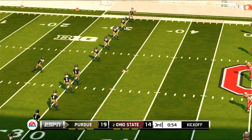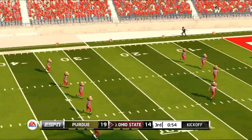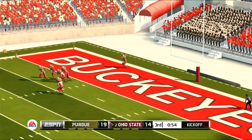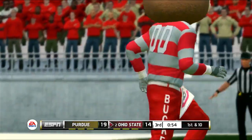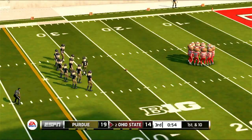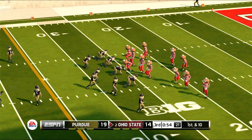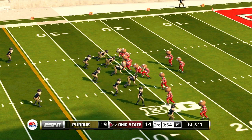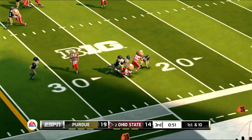Looks like they're ready for the kick. He just drills this one. And it goes into the end zone, down for a touchback. Let's see how the defense responds now, coming off that big play just a moment ago. This quarterback needs to be a little bit more careful because this defense is excellent on capitalizing off the mistakes.